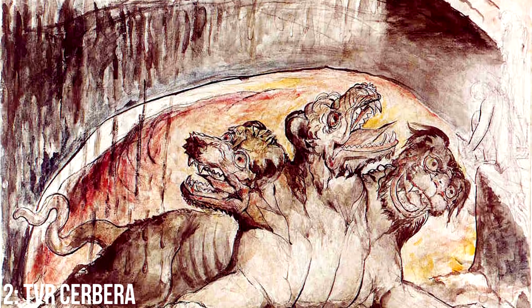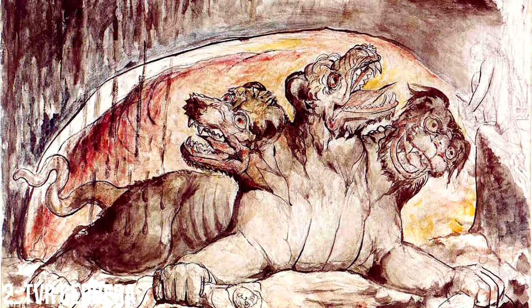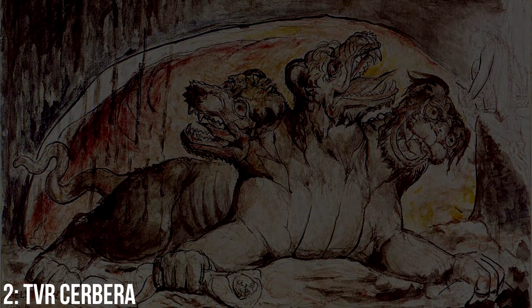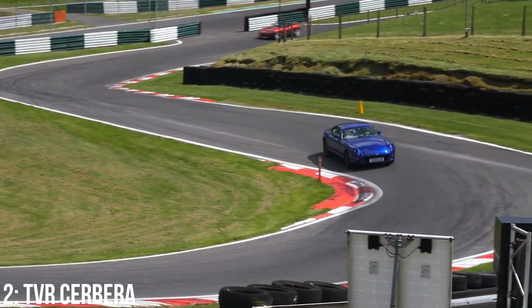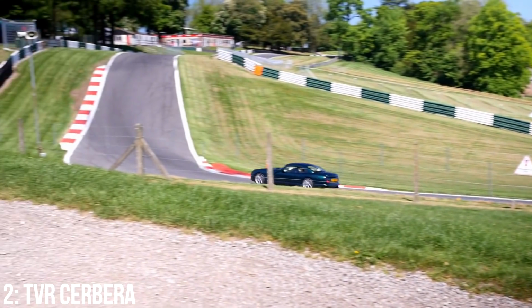As is often convention with many TVRs, Cerbera derives from the ancient Greek legend Cerberus, a 3-headed beast that guards the gates of Hades. That becomes pretty clear when you hear what owners have to say about Cerbera ownership. Crazy, ridiculous, mental, silly, dangerous, these are all the kinds of adjectives you hear.